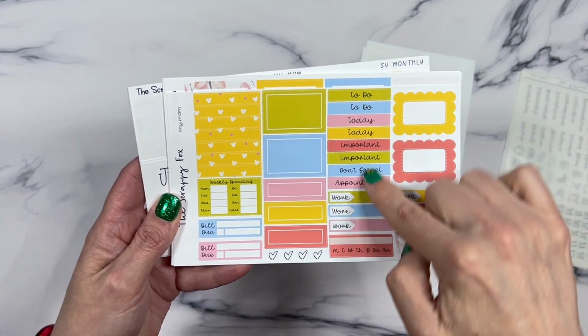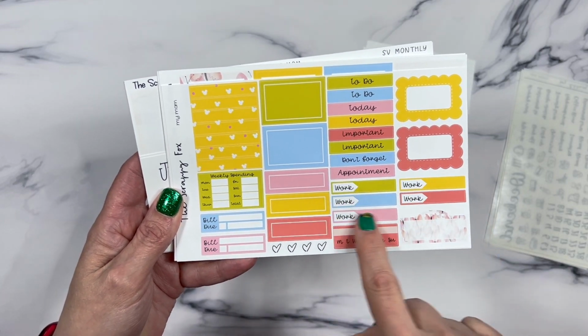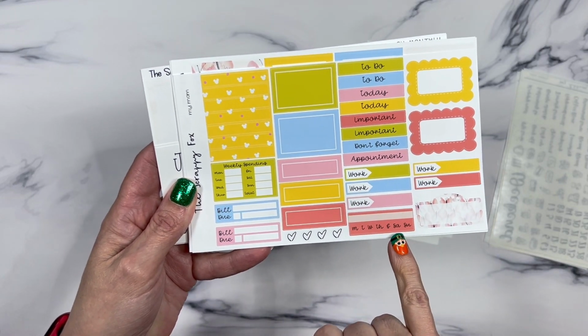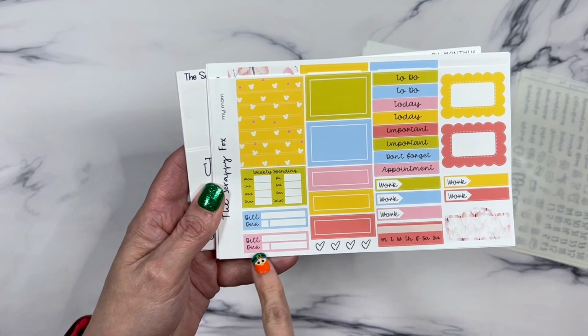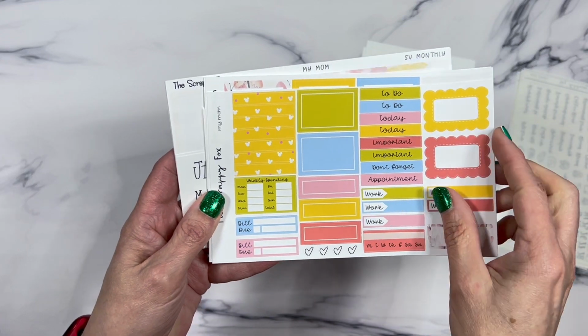You still have your doodle boxes and your to-dos, today's importance, etc. You've got your movie marquee here, but I added in some work labels, a smaller Monday through Sunday, a couple of bill dues, and then a weekly spending tracker right here for you. And then you've got your dividers here.